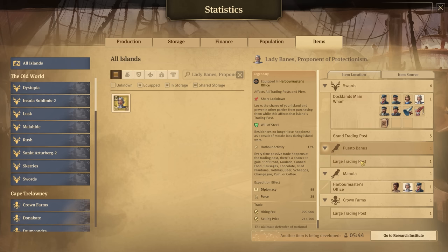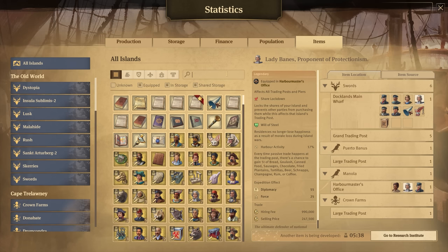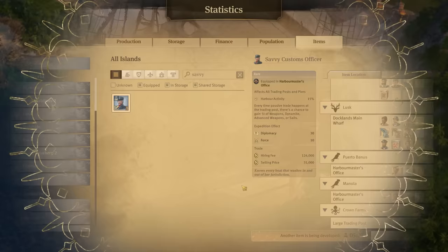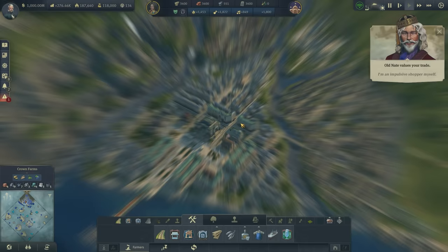There's one at Puerto Banus, actually. And one at Crown Farms. Okay, we can get Lady Baines then. So we'll just head to Puerto Banus and get her. And then the very last one will be Savvy Customs Officer. There's one at Crown Farms. But we have an airport, so we can just transfer her.